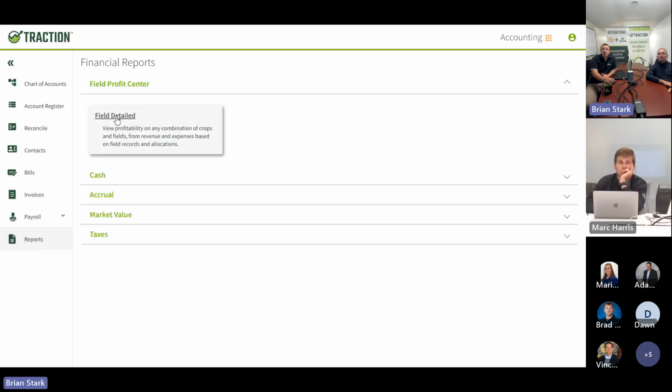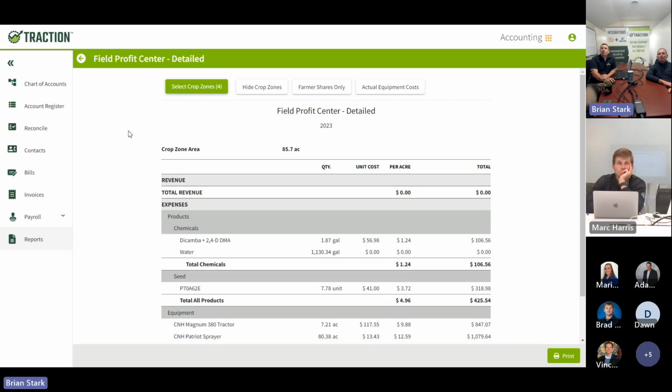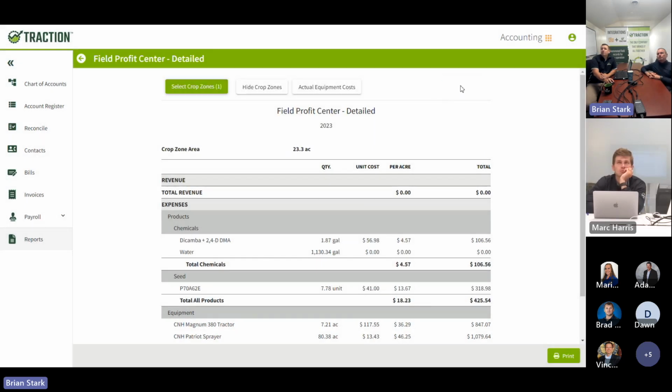So this is probably one of the reports that most of our customers look at all the time and enjoy, because this report right here is where I can select whatever, in this case, what grower I'm working with, what crop. And I'm just going to pick out the field A2 to show you. Just click on that one field, but I could select them all at one time here. Hit apply, update.